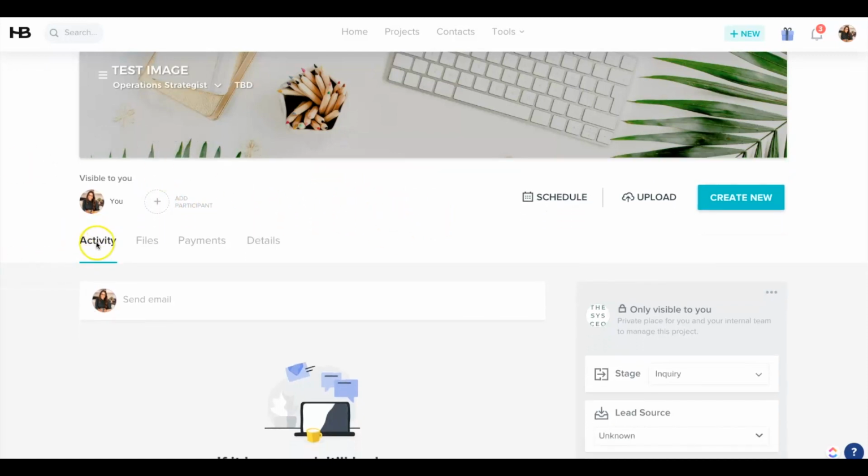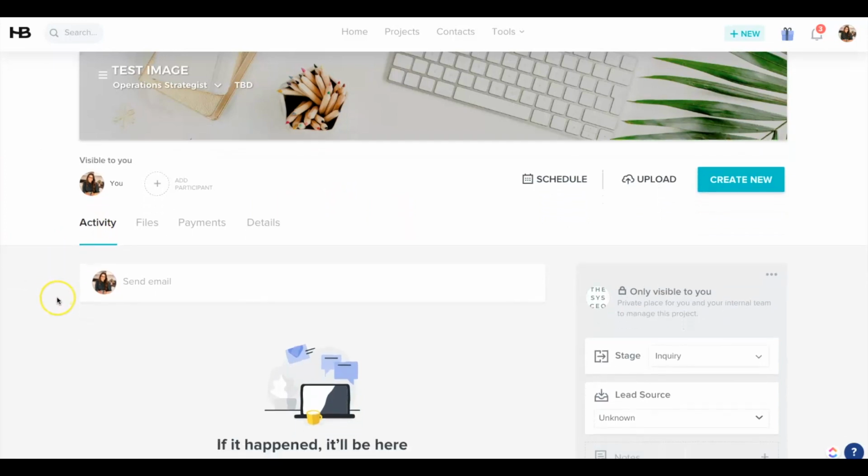But the very first tab in this project is activity. And this is where, number 1, you can track any files that you have sent to your client. So a proposal, a service guide, a brochure, contract, invoice, anything you sent to them will be tracked here so you can see what page they are on, how far did they get, and make sure that they are able to finish that and help them along the way if necessary.